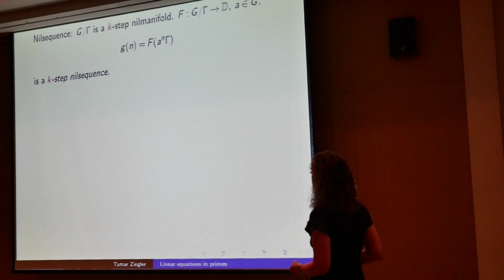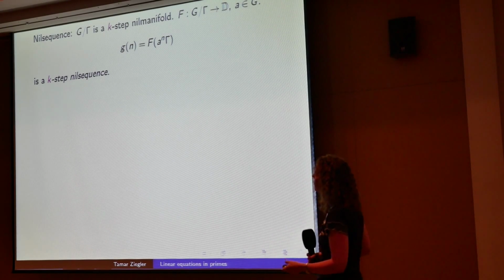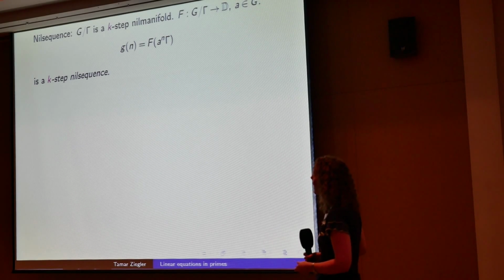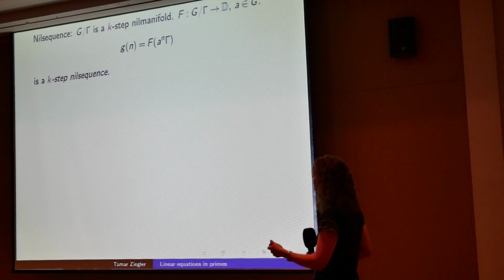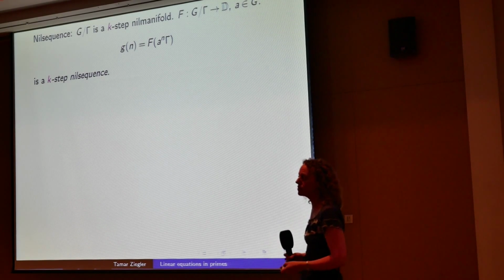What is a nil sequence? Well, suppose you have a k-step nil manifold. So G is a k-step nilpotent group, and gamma is a lattice. We look at a function f from G mod gamma to D, the unit disk. So D is the unit disk.